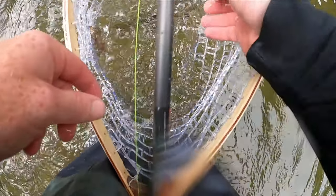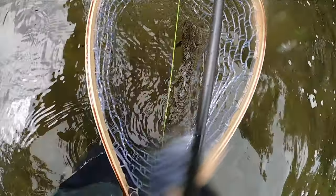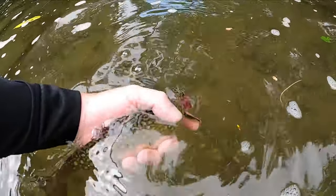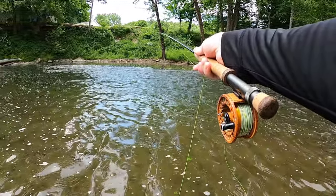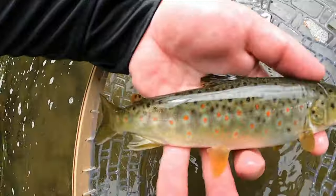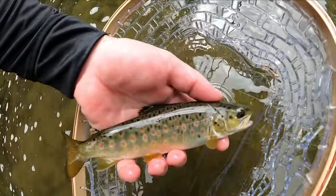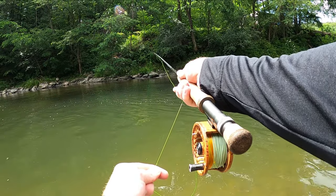This one took the orange crush. That one took the top fly, orange crush. Look at that, guys, brook trout. There's one. Oh, little guy. Sorry about that, man. Spectacular little wild brown. This one's gonna be huge in about 7 years. Maybe if we can swing him a little, we'll get a take.